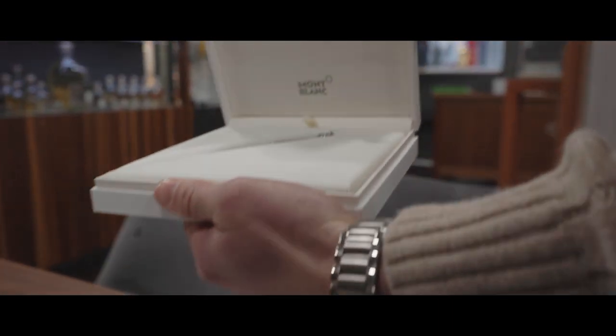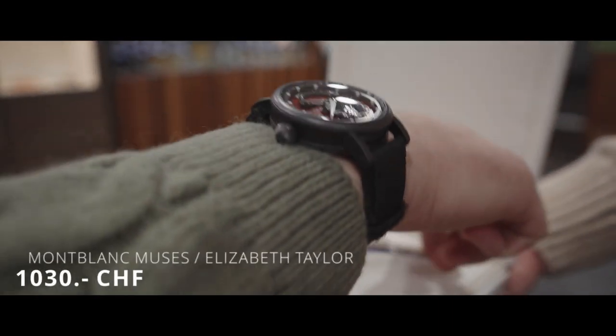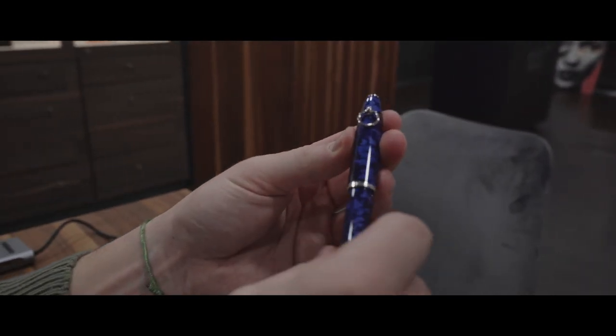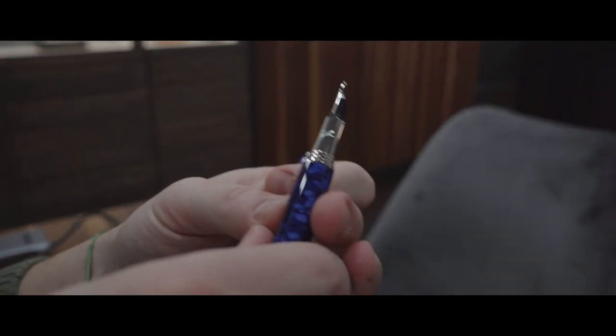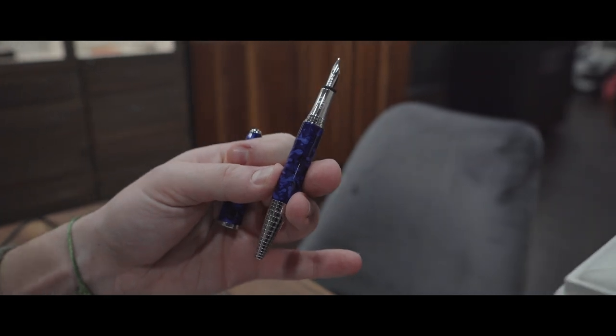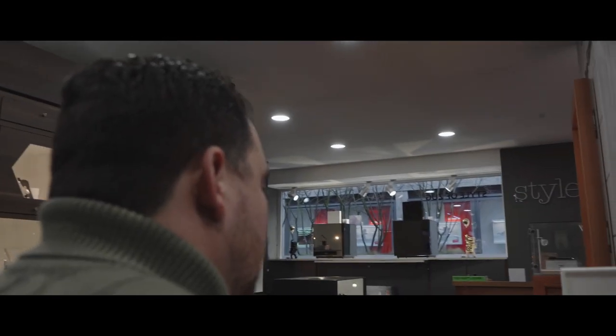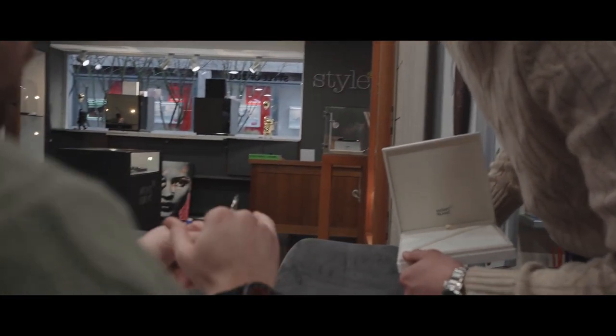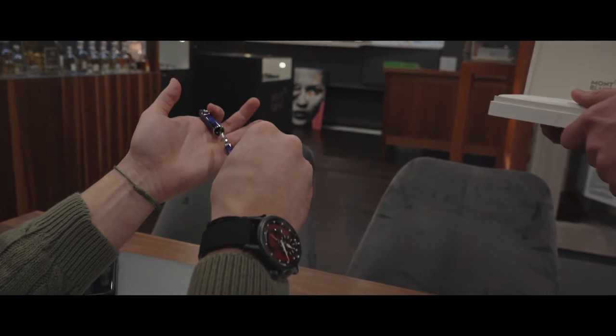I saw the pictures, it's pretty cool. You like it? Like it a lot. Pretty interesting. It's a very small pen. The Marilyn Monroe was much bigger. With the signature of Elizabeth Taylor. Yeah, I like it. And lacquering. And no clip, that's cool.